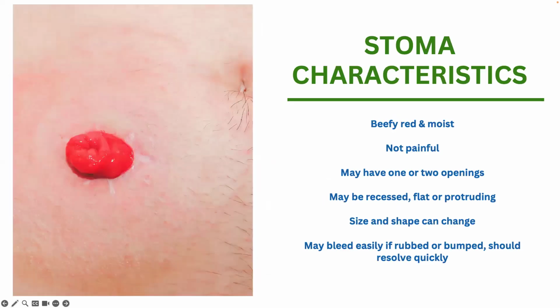Okay. So when we're looking at the stomas themselves, a normal stoma is going to be generally beefy red and moist and not painful. It might have one or two openings, so don't be afraid if there's more. You might hear various types of configurations when it comes to the openings. There could be end stoma, loop stoma, or double barrel, but we're just going to keep it simple: one or two, or note the numbers.